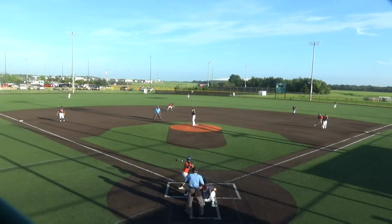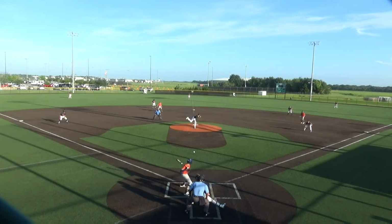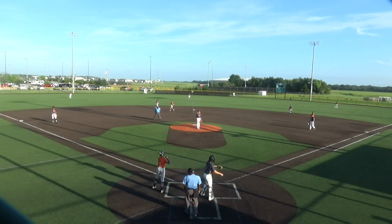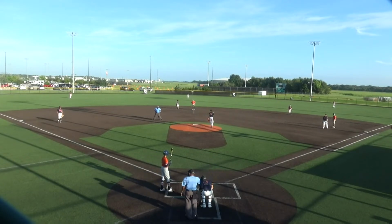Dylan Knight hitting .373 on the year. 5 doubles, 2 triples, 21 RBIs. Been a mainstay in this lineup for many years, since he was 8 years old.